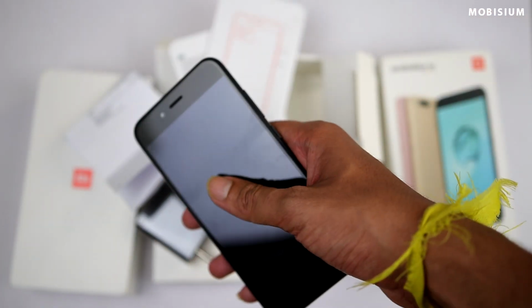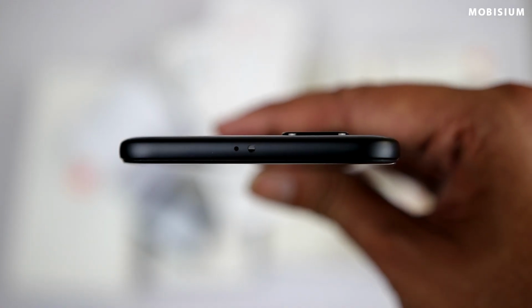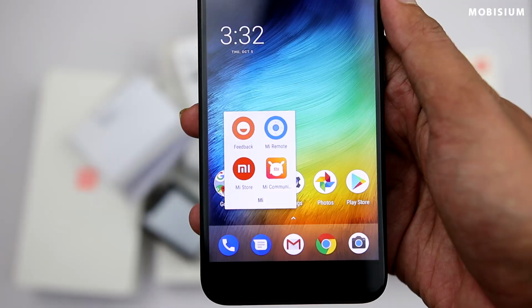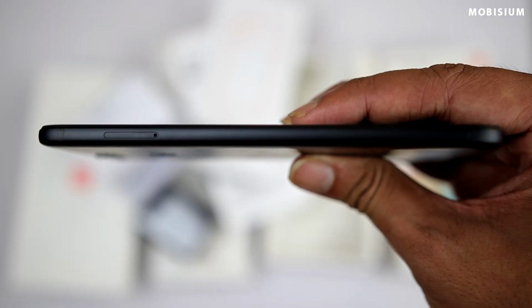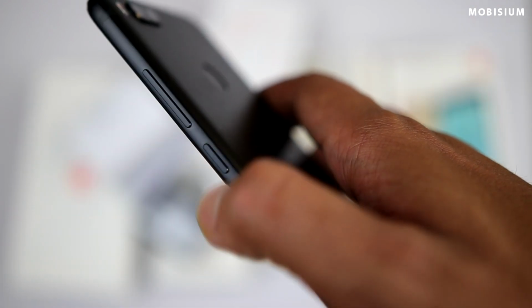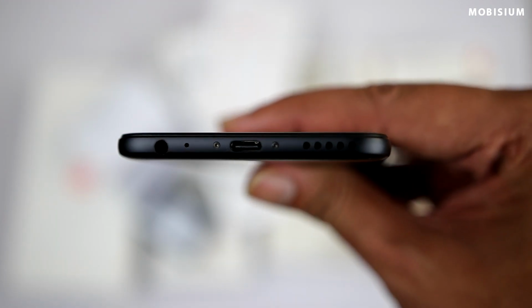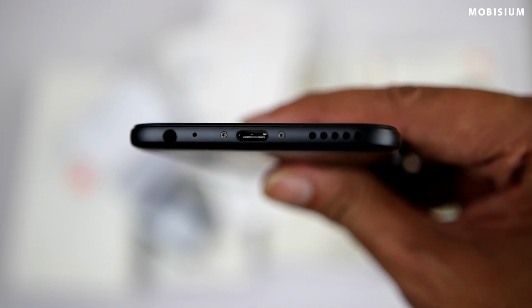The phone is slightly heavy on paper but doesn't feel heavy when you hold it. At the top you get a secondary mic and an IR blaster, which is something rare to find in a phone that comes with stock Android. Which is why Mi provided the Mi Remote app. On the left there's a hybrid SIM tray, the power button is on the right and just below it is the volume rocker. The buttons are soft on press and feel very tactile. At the bottom we get a headphone jack, primary mic, latest USB Type-C port and a loudspeaker. And there's no dual stereo speaker in this phone.